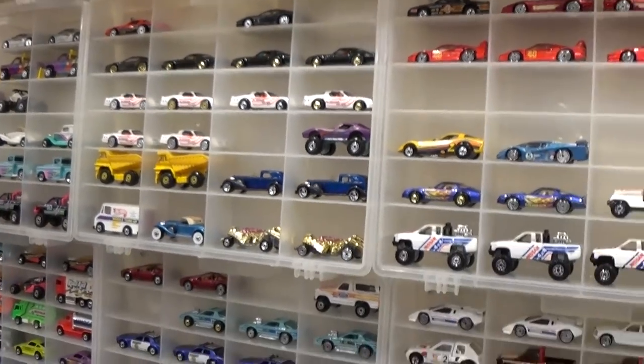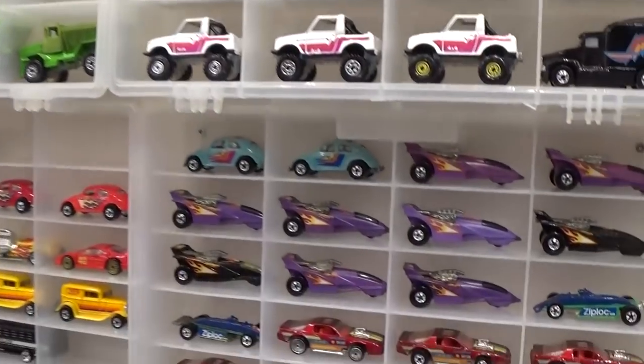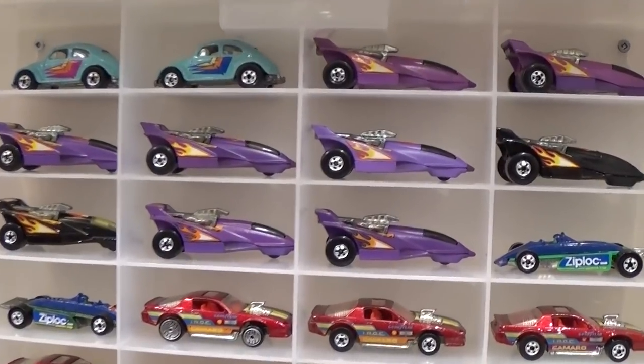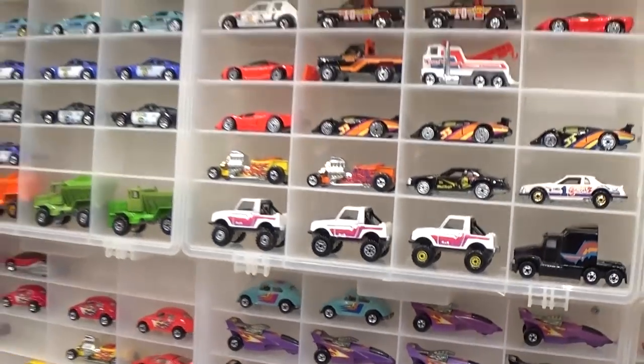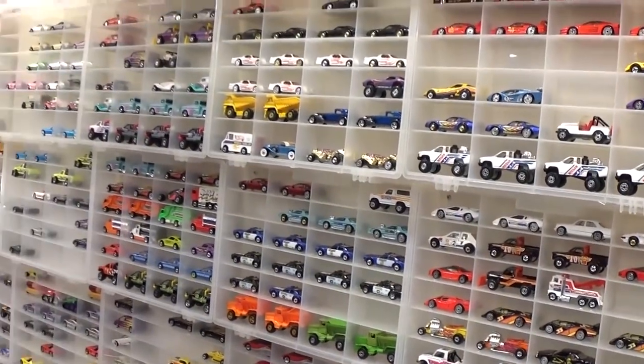And the XT3s, those were the other ones. XT3, look at them all. Oh my goodness, so many variations of purple. We've got just tons and tons of variations. So if you didn't watch that video, go back and watch that one.